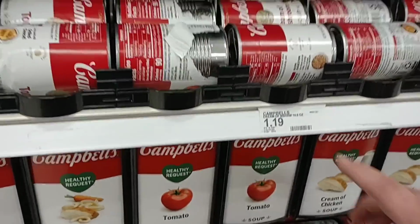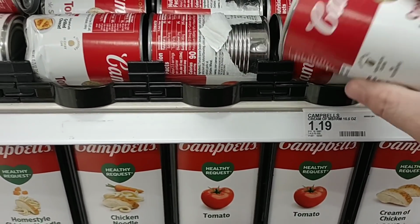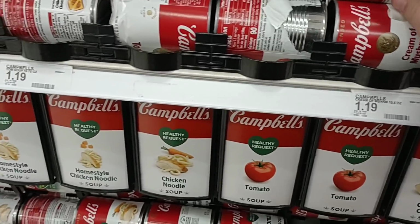We did notice that the Campbell soups did go up. They finally changed the sticker. They were 99 cents, now they're $1.19. And you know what, this is something. Okay, now that's the cream of mushroom.